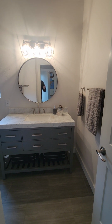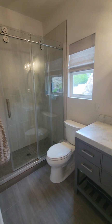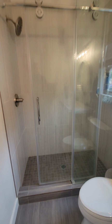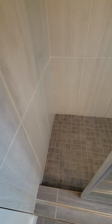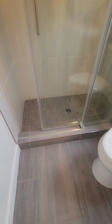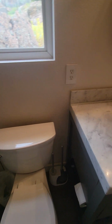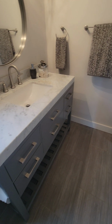You can see they've got a marble topped vanity there, and then around the corner here, toilet, nice shower. Just want to give you a feel for the finishes. So those are 12 by 24 tiles on the wall, and then you've got these smaller gray tiles on the shower floor. The shower, it's a standard bathtub size, so it's about 2.5 feet by 5 feet, and then a darker version of those shower wall tiles on the floor. And this vanity is, I think, a 4-foot vanity, maybe 4.5 feet.